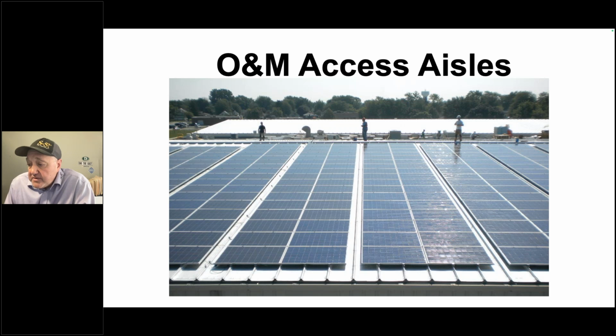We know this installer in the Colorado area who always installs this system. These are 72 cell modules, 24 inch spacing of the seams, and he wants an O&M aisle every other module. So through installation and O&M after, you get access to everything. It's just much better to deal with. I totally understand if you need to put them tight together, so we can help you either way.